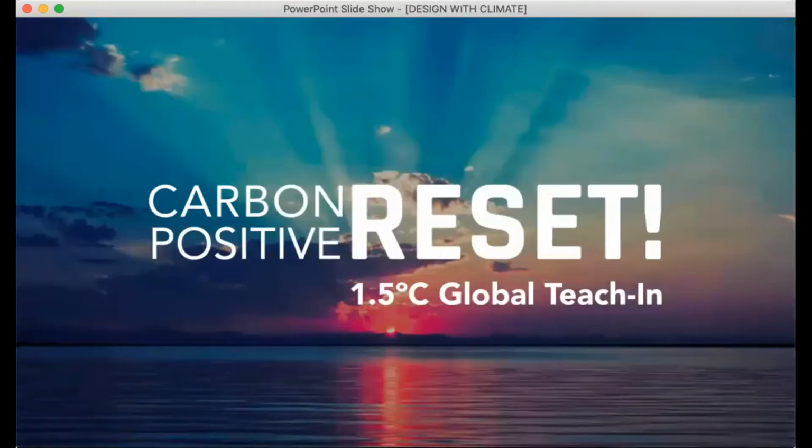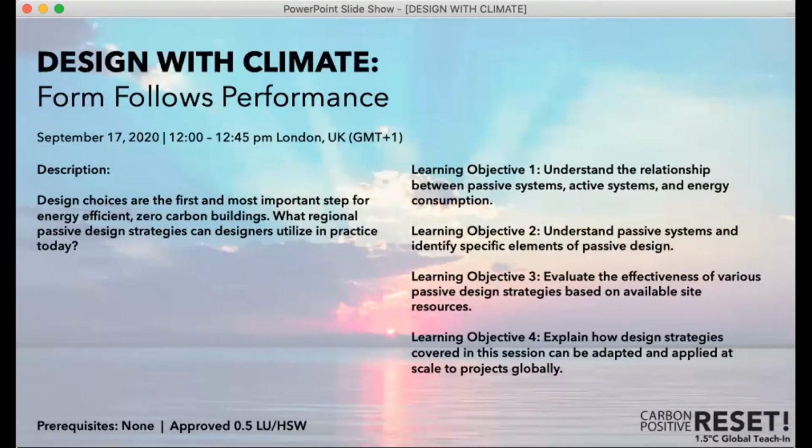Today we are in the session Design with Climate, Form Follows Performance, Energy Efficient Passive Design and Zero Carbon Buildings. If any of you are interested in continuing education credits, this is the description and learning objectives. Following the teach-in, we will have an email form sent to you for you to complete, and we will follow up with your continuing education providers with additional information for you obtaining credits.